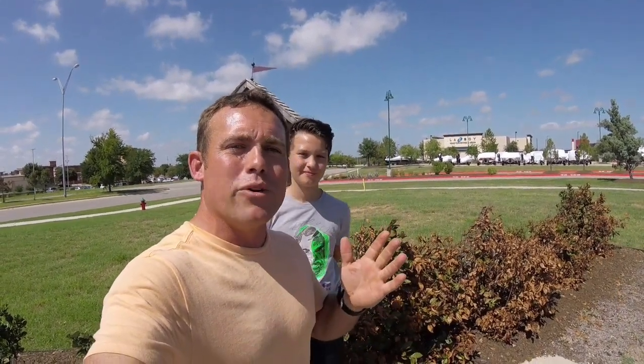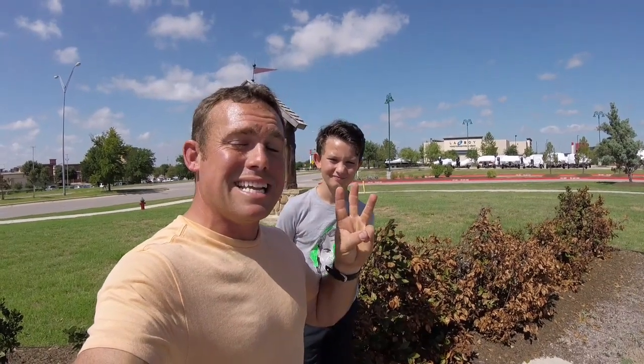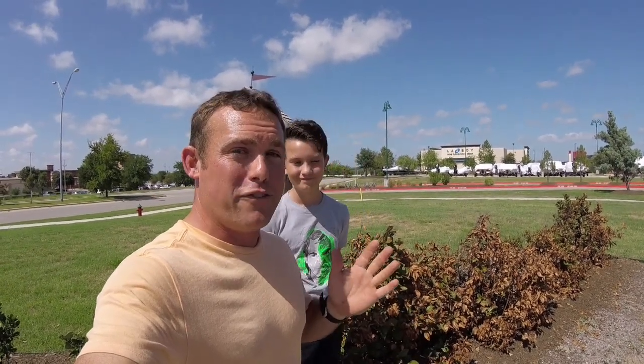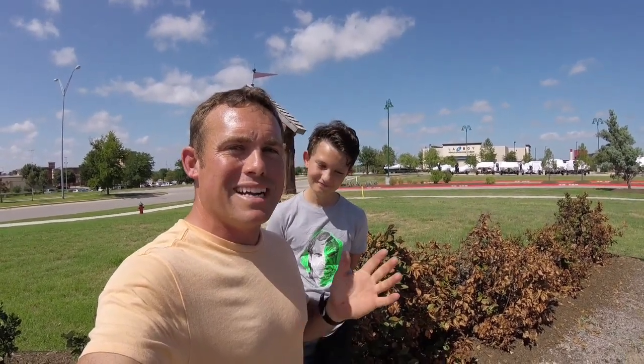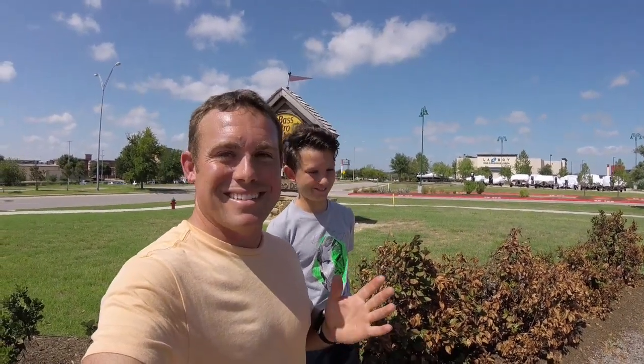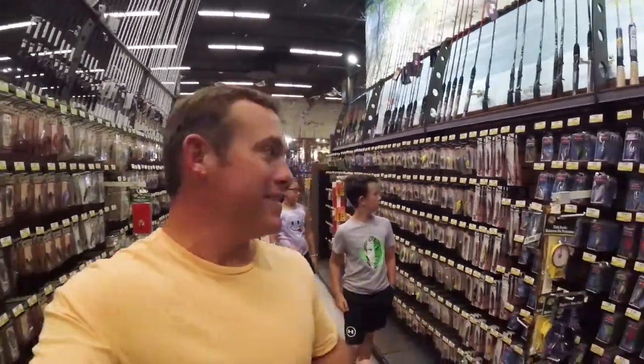But we're going to be going inside here, 3 lures, and I said 3 lures to Kent here, and he actually said to me, what is a lure? So he doesn't know a whole lot about fishing, so this ought to be very interesting when I get out there on the water. But you ready to go in, Kent? Yeah, let's go.